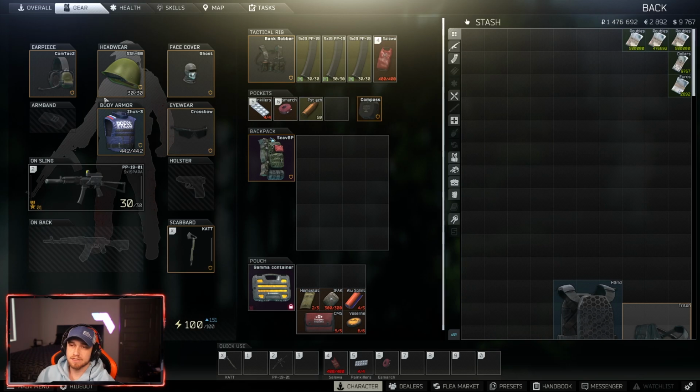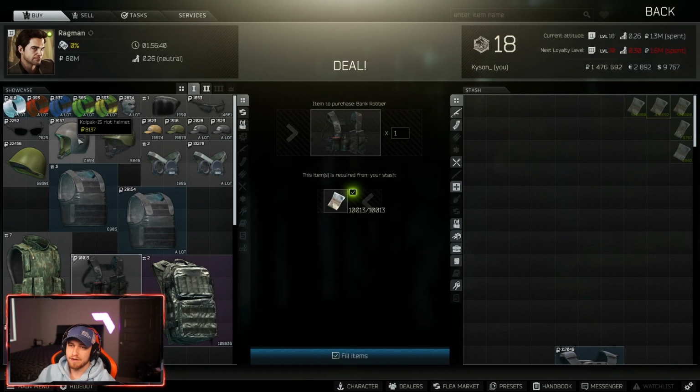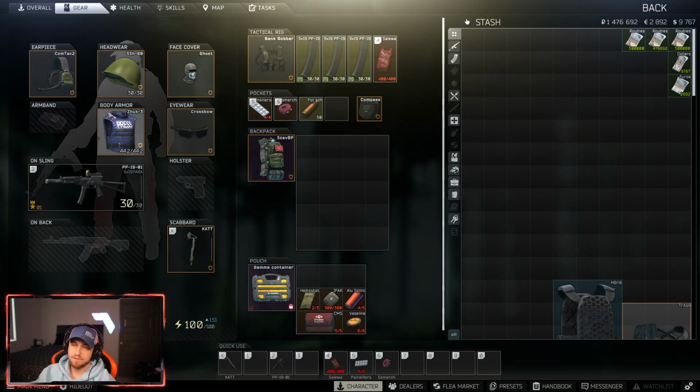Personally, this is my opinion, I would rather run no headphones than the level 1 headphones you get, because I don't like the sound profile of these active headphones. I think it's too loud. It picks up too much, in my opinion, right? It's too loud for my ears. So early wipe, I don't run headphones unless I find Comtacs or Sword-ins or Razors, whatever they may be. Anything but the first headphones.